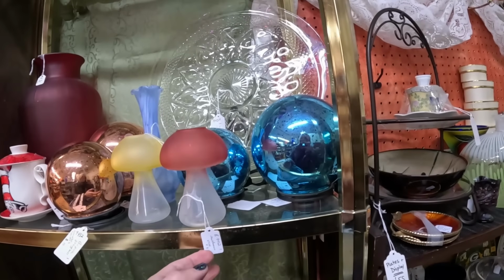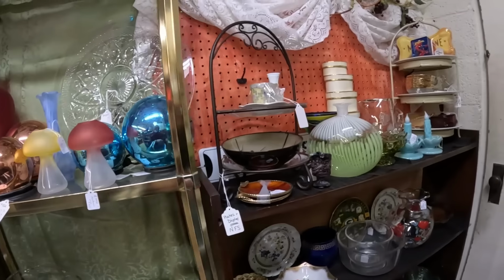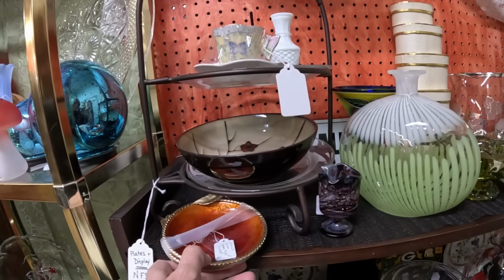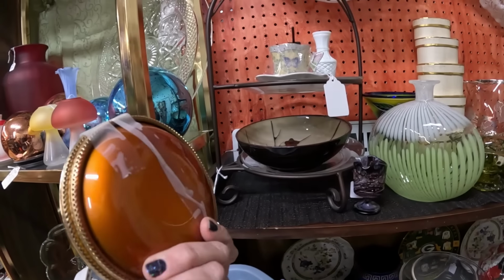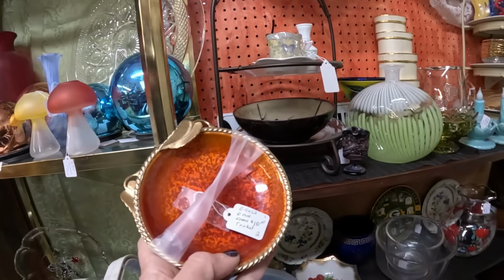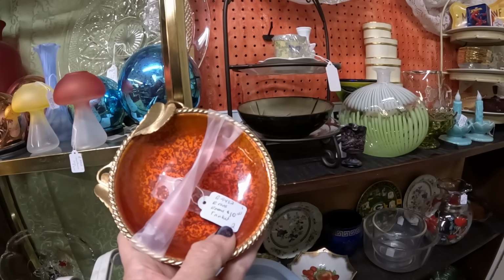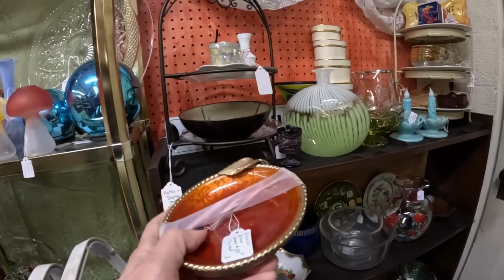Look at that, $9 for this little mushroom vase. Well, isn't that adorable? I've never seen those before. We have some little enamel plates here. $10. Is that for the two of them? Oh, I really like those. It is $10. I don't know what that says. Evans something. Enamel. Evans. Trinket dishes. I've never seen those either. Definitely putting those in the basket.